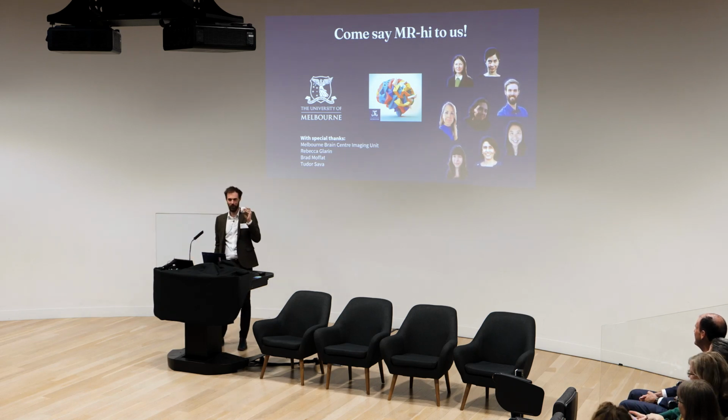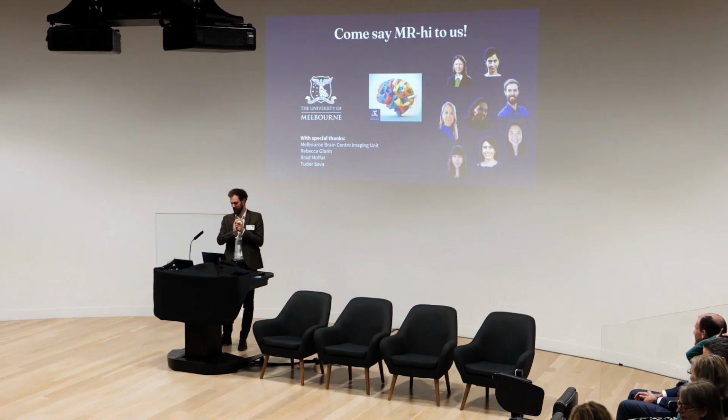The other thing it's useful for is being able to produce very high resolution three-dimensional scans of your own brain. So if you are interested in getting a three-dimensional scan of your own brain, please come and participate in any of our studies, and we can very easily print you one off. Thank you.